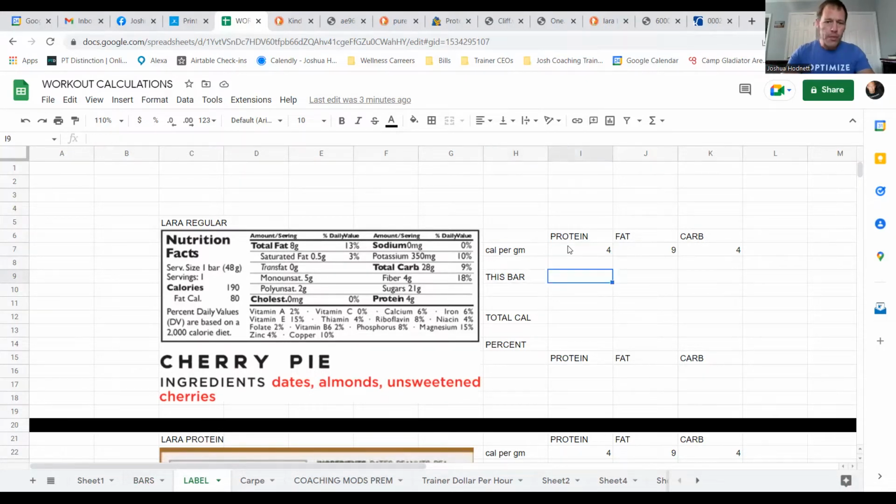So this particular bar has 4 grams of protein. In terms of fat, I'm just reading this off the label, it has 8 grams of fat. In terms of carbohydrates, it has 28 grams of carbohydrates.